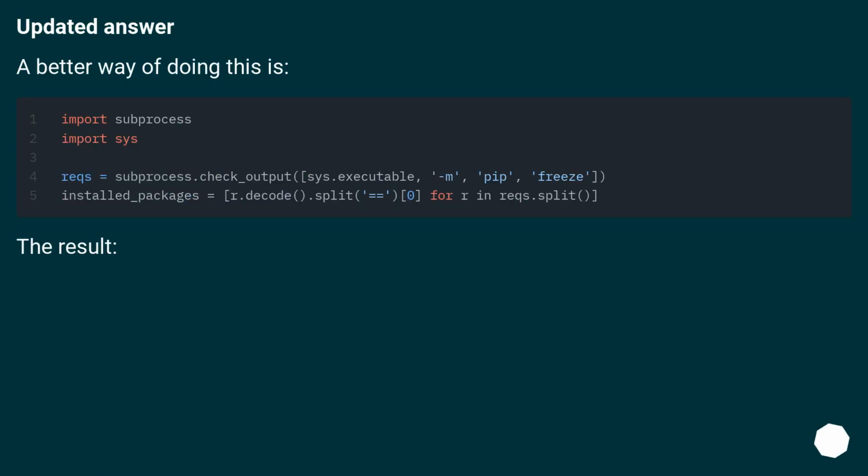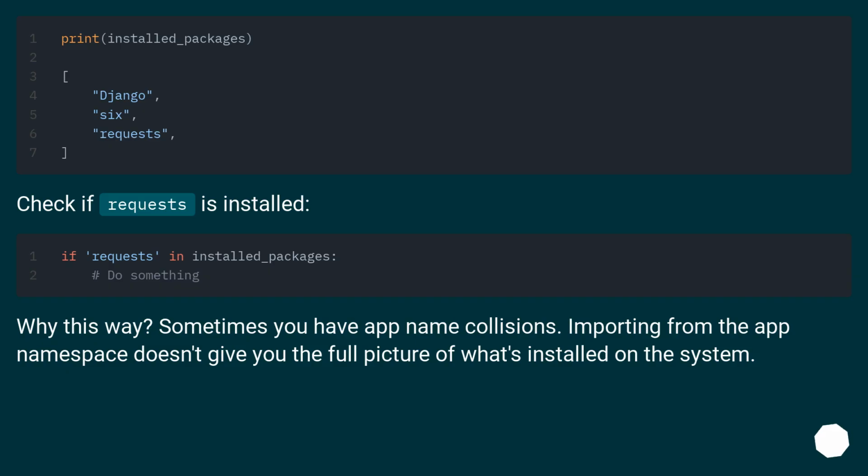Updated answer. A better way of doing this is the following. Check if requests is installed. Why this way? Sometimes you have app name collisions. Importing from the app namespace doesn't give you the full picture of what's installed on the system.